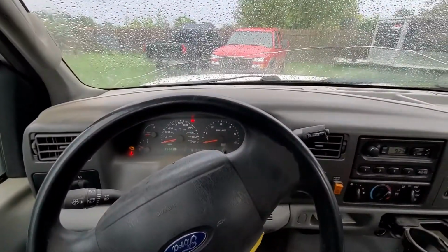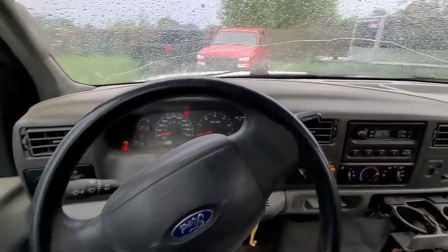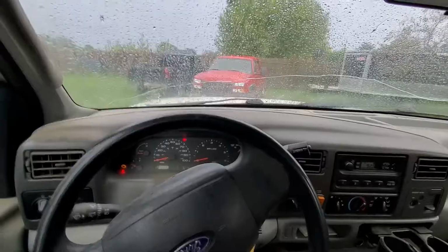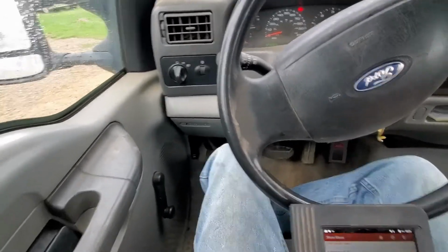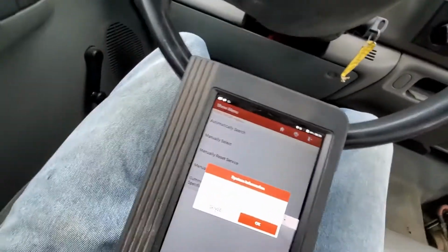Alright, so now we're working on a 2000-something Super Duty here. That's running like crap, is what I'm told. It's a service truck for a shop here locally. So anyways, we're going to try to figure out what's happening with this thing.